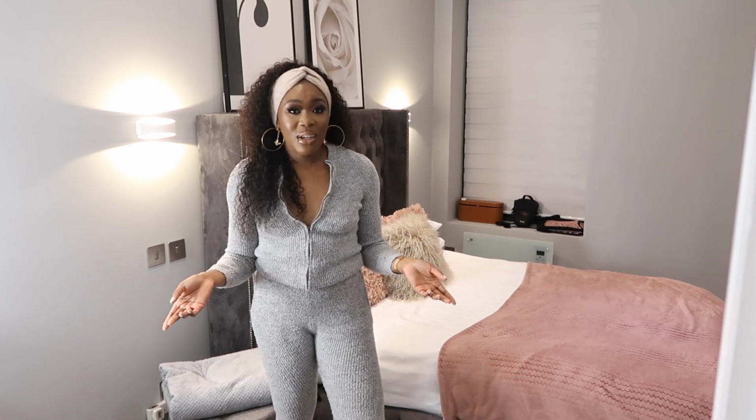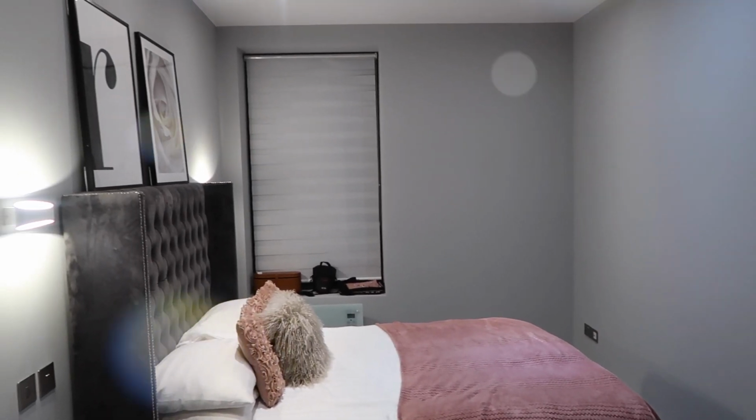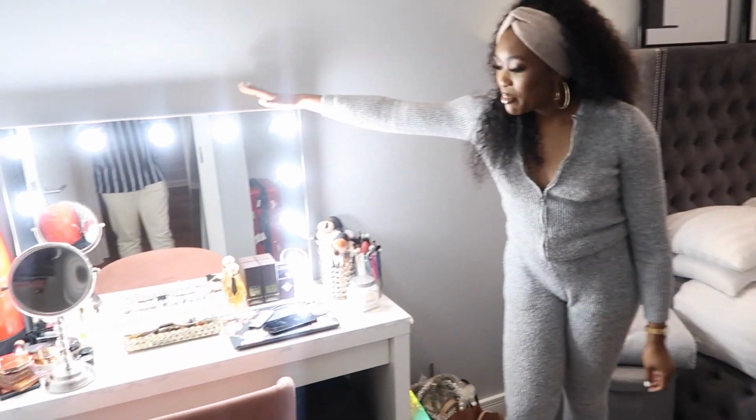I haven't really decorated anything because I've only been here under a week, so literally everything is not really in a place yet. So I think I'm going to do another tour when everything is more furnished and it looks a little bit nicer. So here I've got my dressing table and my mirror.